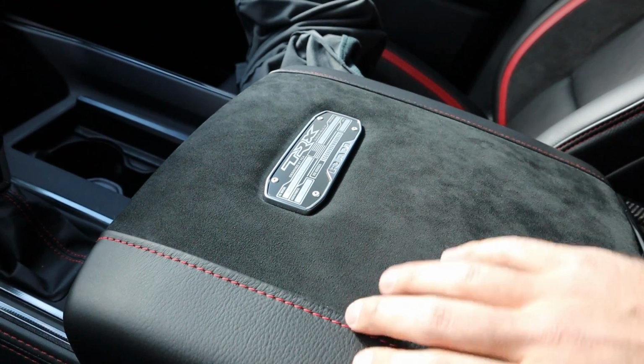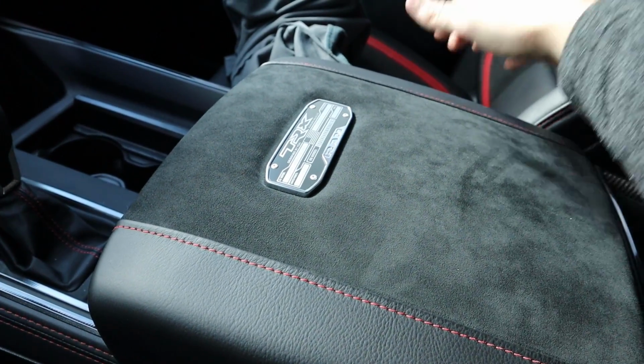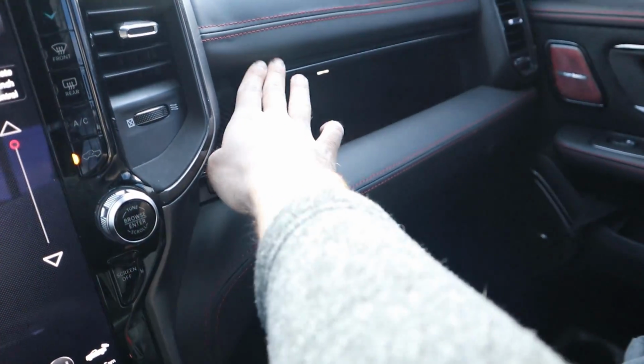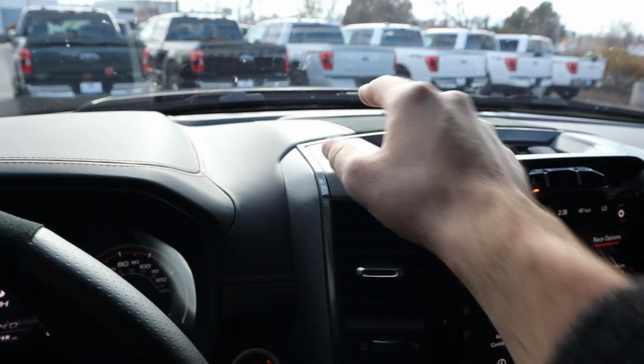One thing I don't like about this console is the Alcantara. I wish it was on the side rather than the middle, because then you don't want to rest your arm, because you could potentially wear out the Alcantara, so a little bit interesting with that. And then you've got the glove box, which is pretty normal. It's got my stuff in it, so I'm not going to open it up all the way. But notice you've got the leather on it, and then you've got the carbon fiber on the glove box, and then leather all over the dash with the Alcantara.